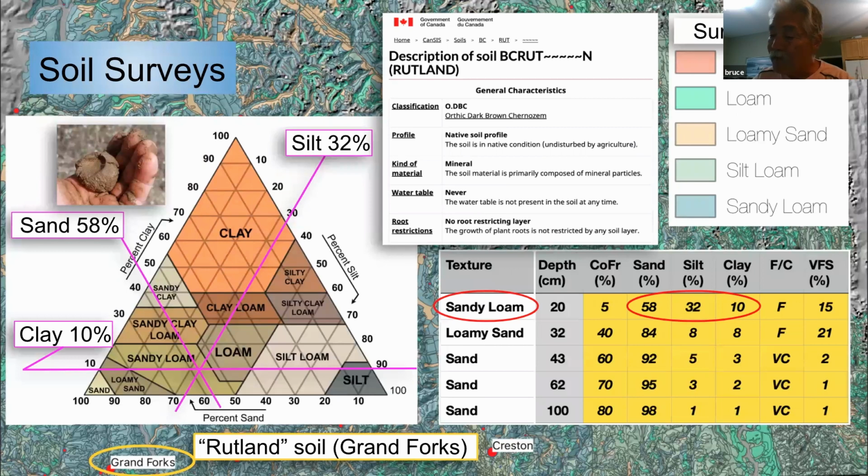You have your coarse fragments, which is under the CO. So you have the percentage of that, your sand percentage, your silt, and your clay percentages. And then you have, pardon me, the fine versus coarse percentages of soil. So they're going to do a comparison of that. And then on the very right-hand side, you have your very fine soil sample percentage. And with all of that, you're getting a lot of information at that depth. And then if you go down to different depths, you can see how that varies accordingly.